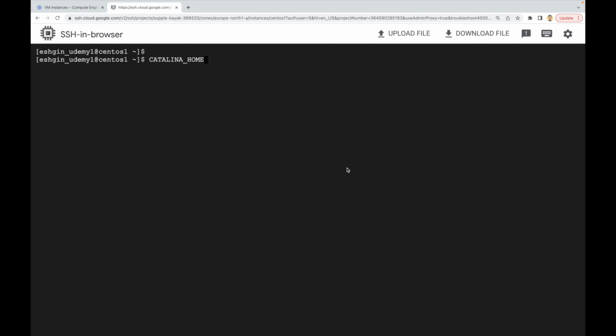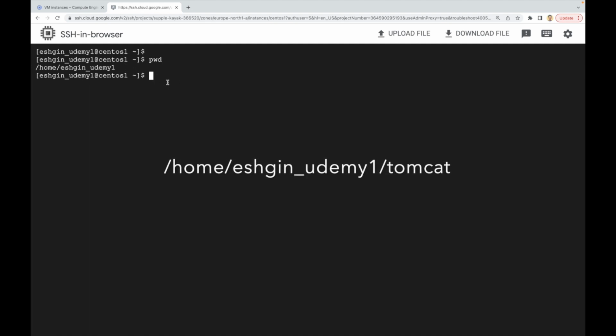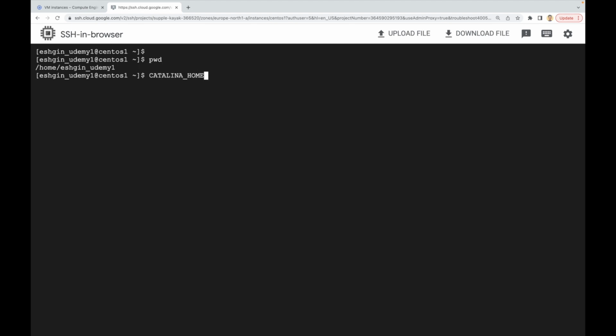So let's do that. And let's say that we have installed Tomcat in the home directory. Let me just use pwd. Right now we are in the home directory, and let's say that we installed Tomcat in this directory, so there will be another directory called Tomcat after this Eshkin Udemy1. And I'm gonna set this Catalina home variable. I'm gonna write Catalina and then home, and then we have to use equal sign. Then I'm gonna write /home/Eshkin Udemy1, and let's say that after this we have this Tomcat folder, and let's press enter.